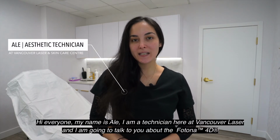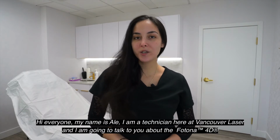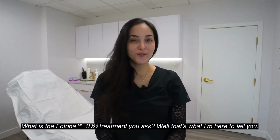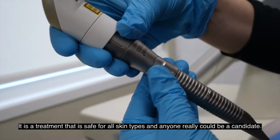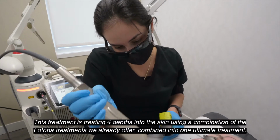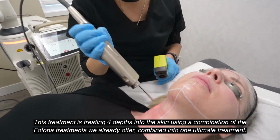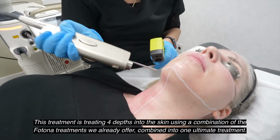I am a technician here at Vancouver Laser, and I am going to talk to you about the Fotona 4D. What is the Fotona 4D treatment, you ask? Well, that's what I'm here to tell you. It is a treatment that is safe for all skin types, and anyone really could be a candidate. This treatment is treating 4 depths into the skin using a combination of the Fotona treatments that we already offer combined into one ultimate treatment.